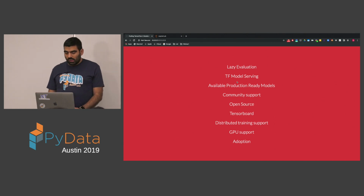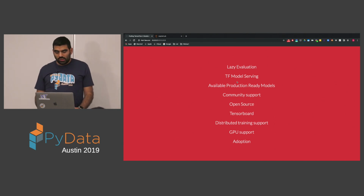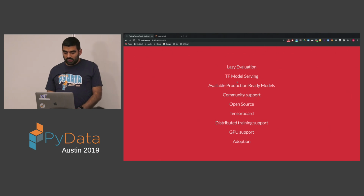TensorFlow itself was released in November 2015. It has been more than 4 years, and I think it is one of the most widely adopted deep learning libraries, compared to, for example, PyTorch, which is much newer. It is open source. I'm not going to spend any time on this, since this conference already puts a ton of emphasis on open source.